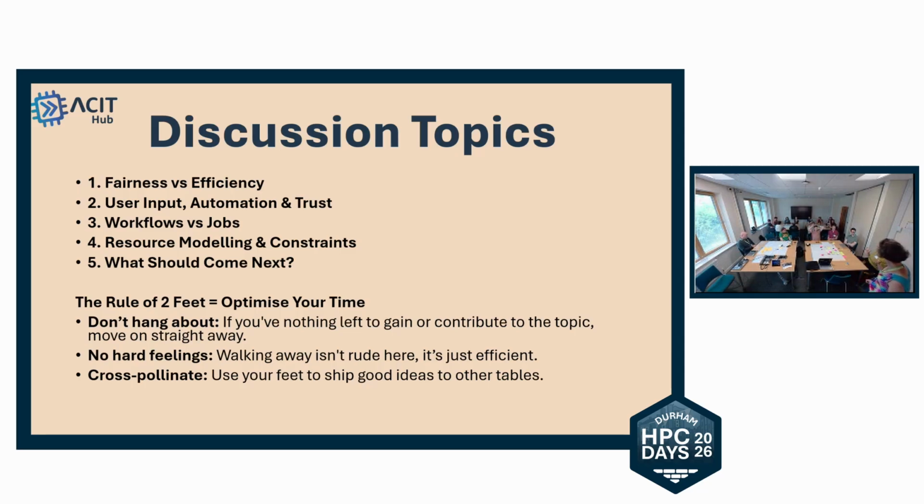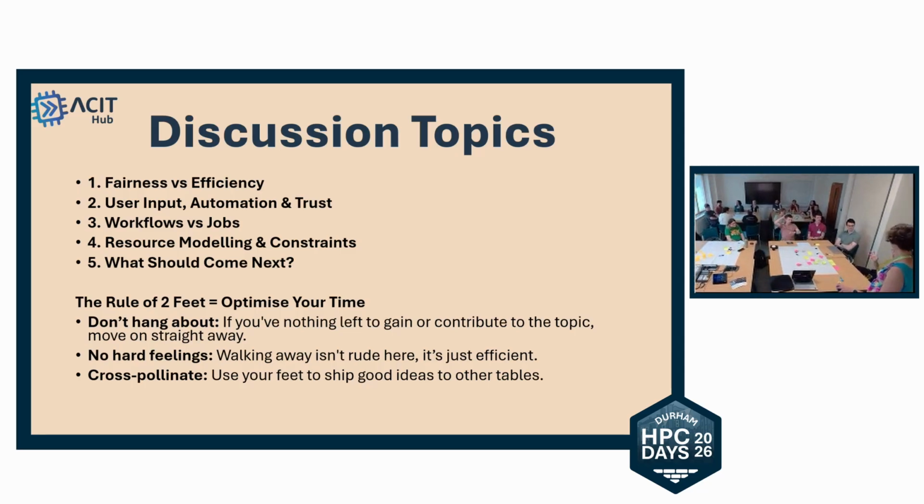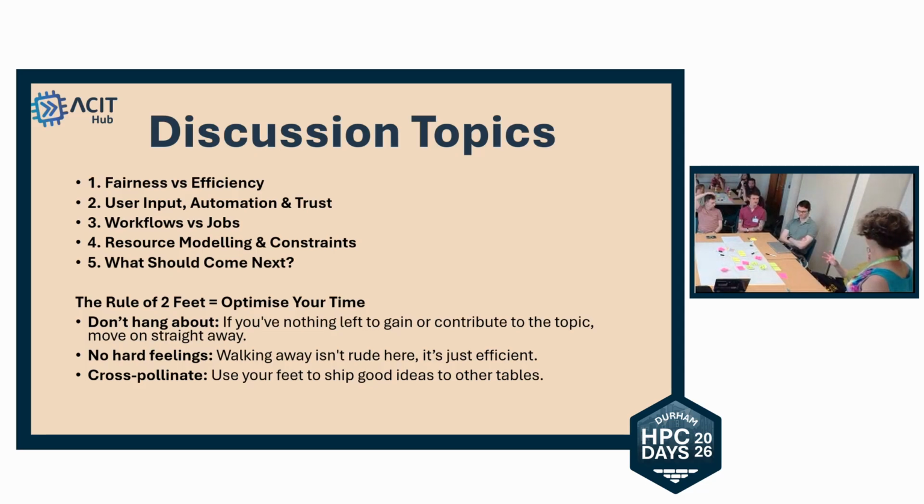Yes, and I'm not saying that it shouldn't be easier for them and things like that, but it probably also depends on what it is you're trying to do and what level of control you need over the thing that you're trying to do.